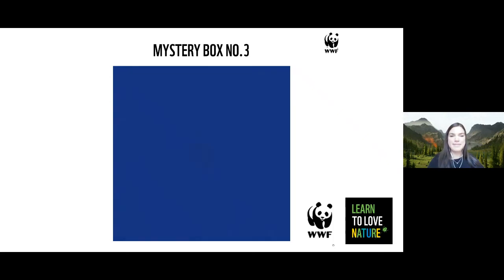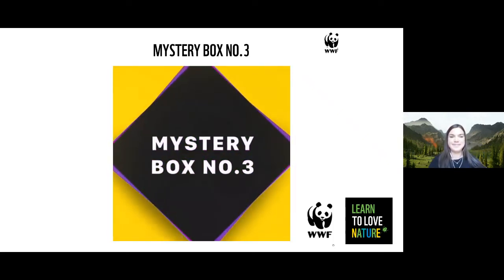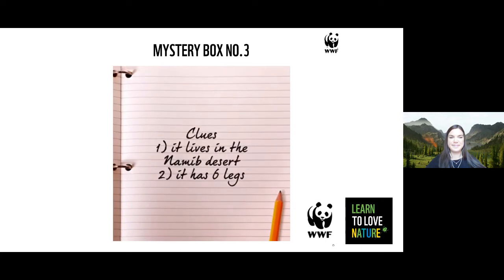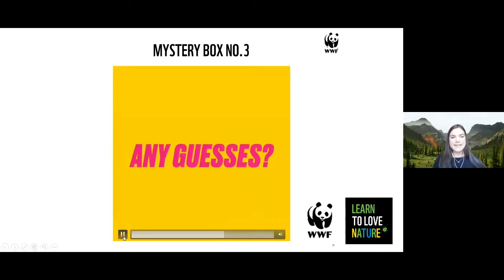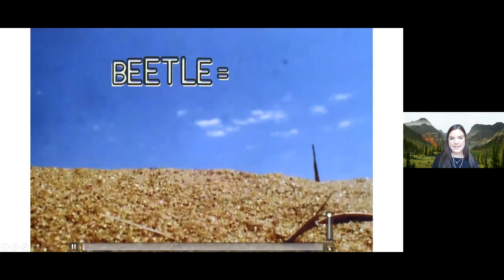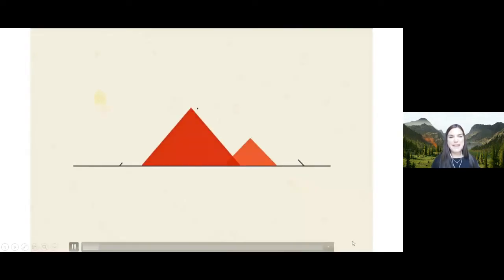Okay, mystery box number 3. Clue: it lives in the Namib Desert and it has 6 legs. I wonder if any of you know what it is. It is the Namib beetle. And this is probably my favourite example from biomimicry. Have a look at the little bumps on the Namib beetle's back. So we're going to find out now how a beetle inspired a water bottle.